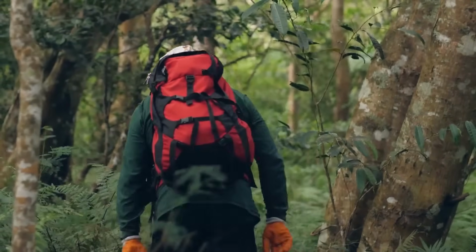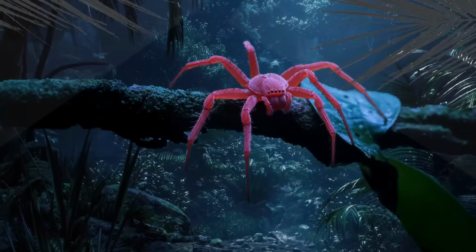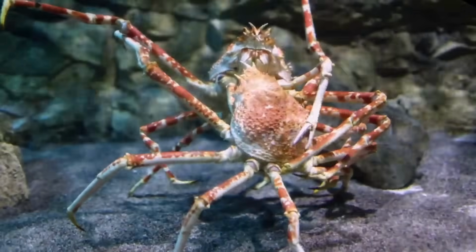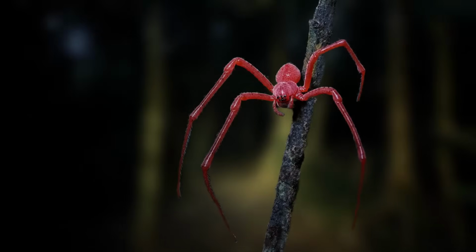Last year, scientists were tracking the dense Amazon rainforest at night when they found some quirky orange spiders that looked like they were wearing black boots. The team soon discovered it was a new type of giant crab spider. And no, they don't look like crabs at all. They only got their name because, while perched on plants, these spiders spread their legs out to the sides, just like crabs.